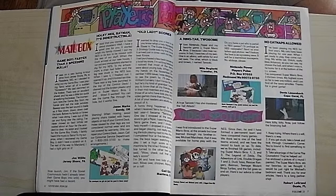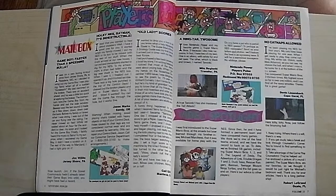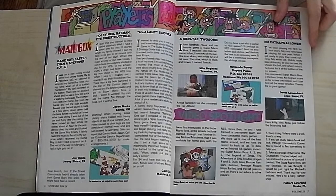Here's our advice to other players. 1. Keep trying. Where there's a will, there's a way. 2. If you get stuck, take a break and look through Counselor's Corner. You're bound to find something to help you. 3. Take advantage of the game players' counselors. They've helped us. I've enclosed a picture of a mural painted of the Super Mario Brothers and our favorites, so we thought it would be just right for Michael's bedroom wall.